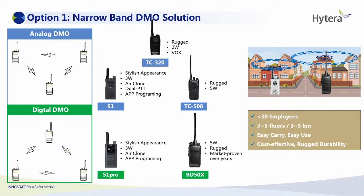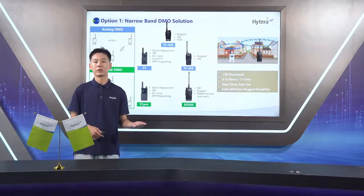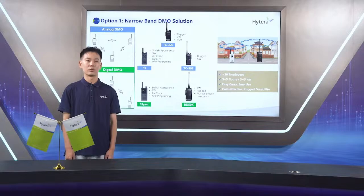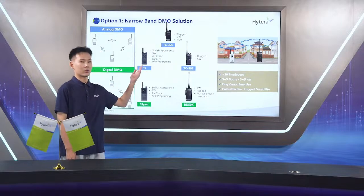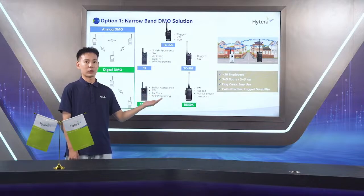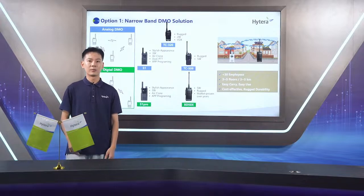Next, we will introduce the first communication solution for the small-scale security: the narrowband direct mode solution. The direct mode solution is a cost-effective and easy-to-use communication solution that can meet the various communication requirements of small-scale security customers, such as communication distance, simplicity, cost-effectiveness, and durability. Users can choose analog or DMR radios based on their preference. We recommend some radios that meet requirements and have a black appearance, because security clients typically want to present a professional and serious image. The specific model can be changed according to the situation in the region.